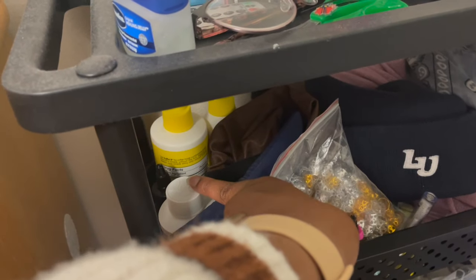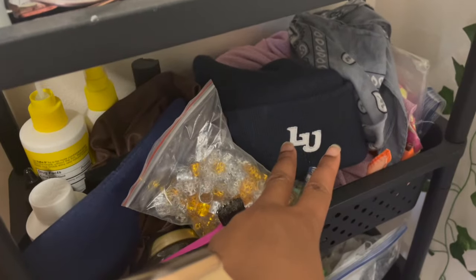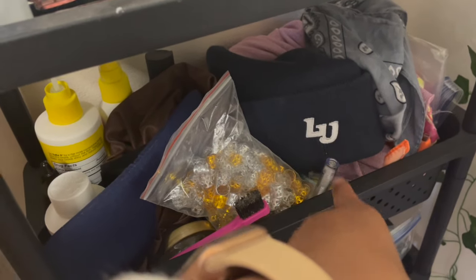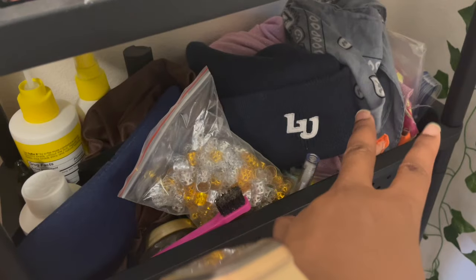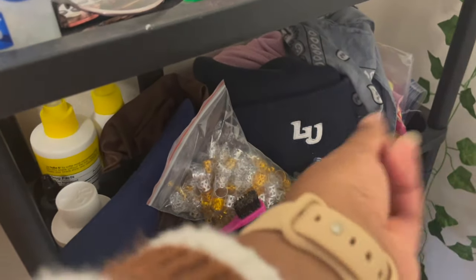I have some hair products in here. I used to have shampoo and conditioner in here, but they're pretty much done. I have a Liberty beanie that I got. I also have some bandanas and some scarves and a mirror and then some beads, I think, for my old braids. That's pretty much all that's in here.